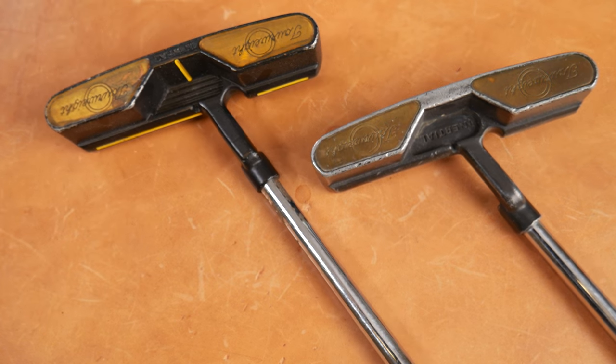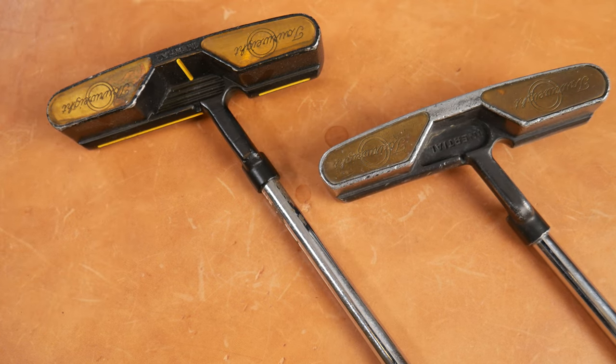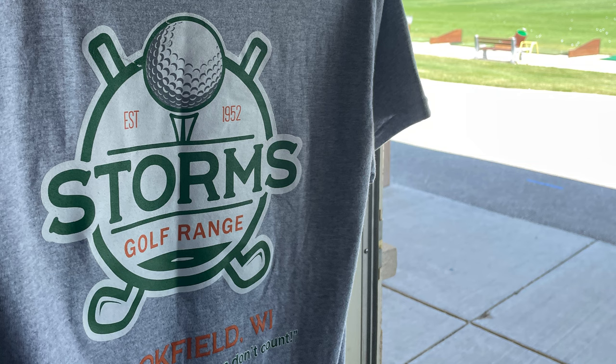There's going to be some overlap, but pretty fun Inertial putters. Let's show you the outdoor footage first, and then we'll move indoors.